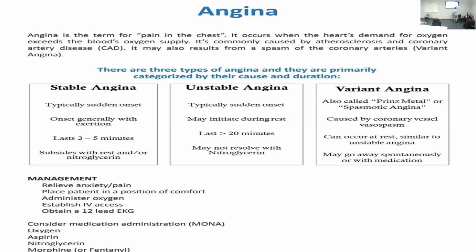Variant angina, also known as Prinzmetal or spasmodic angina, usually is caused by the coronary vessel vasospasm. Coronary vessel vasospasm. So something pissed off the coronary artery and it did what? Clamped down. You know what I've seen mostly do it? Cocaine. Yeah, I've seen a lot of that in the city of Atlanta where they'd have chest pain and it was pretty much a coronary vasospasm. And it is no respecter of age or persons. So it may go away spontaneously or with medication.